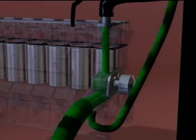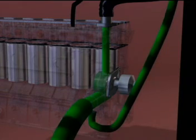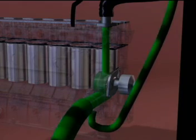As the water pump increases in speed, more coolant is needed to increase the coolant flow. When the block and radiator circuit cannot supply enough coolant, the low pressure at the pump draws coolant through the fill line.